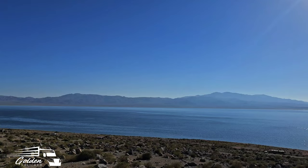I just picked up in Sparks, Nevada, headed down to Las Vegas. I'm on US 95 going south. Sorry if you hear the sound of the truck in the background, but man, this is such an awesome place to stop at. I forgot the name, some lake like 90 miles south of Fallon, Nevada. Beautiful place.